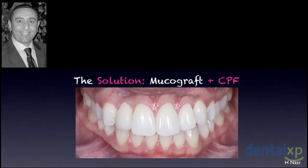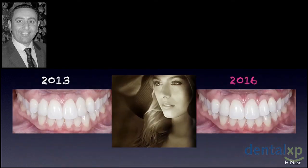However, it was possible to use a mucograft. She didn't want us to use her own tissues, and we coronally advanced it and got the result that we looked at over here, which was more acceptable. She actually loves it, and her photographer is happy about it. And she's had the self-confidence now to go and do more photo shoots.